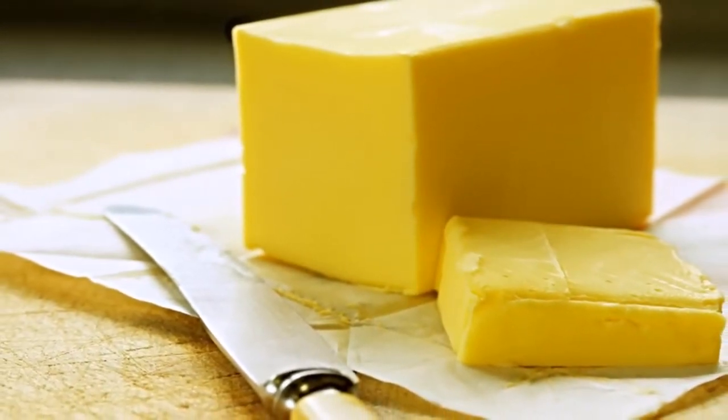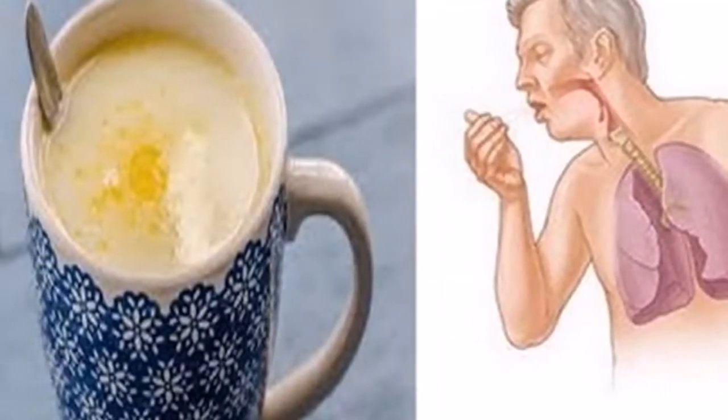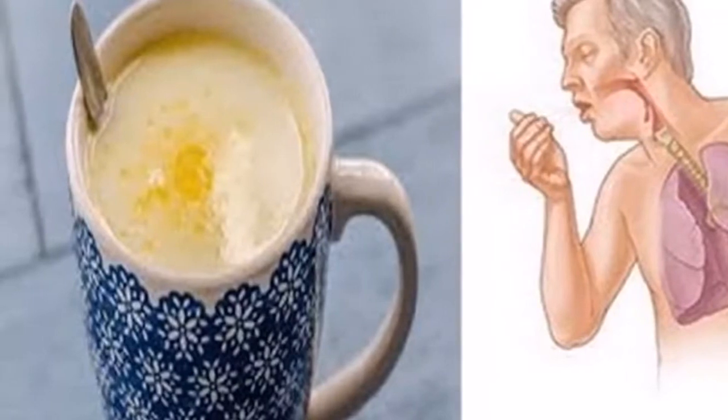Chronic bronchitis is a cough that persists for 2 to 3 months each year, for at least 2 years. Smoking is the most common cause of chronic bronchitis.